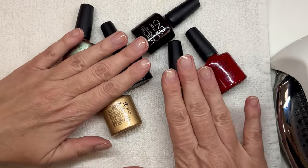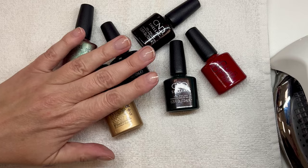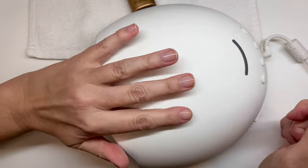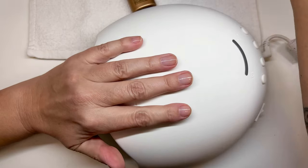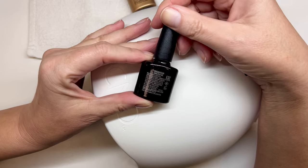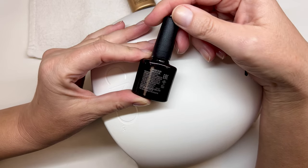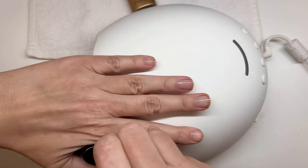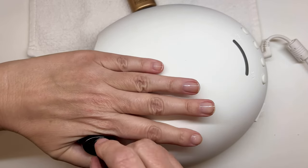Okay, so I'm going to be swatching the colors on my nails. I already applied a coat of base coat. I cured it. And let's go. So I'm going to start with the worst color, with the most difficult one. It's Poison Plum.